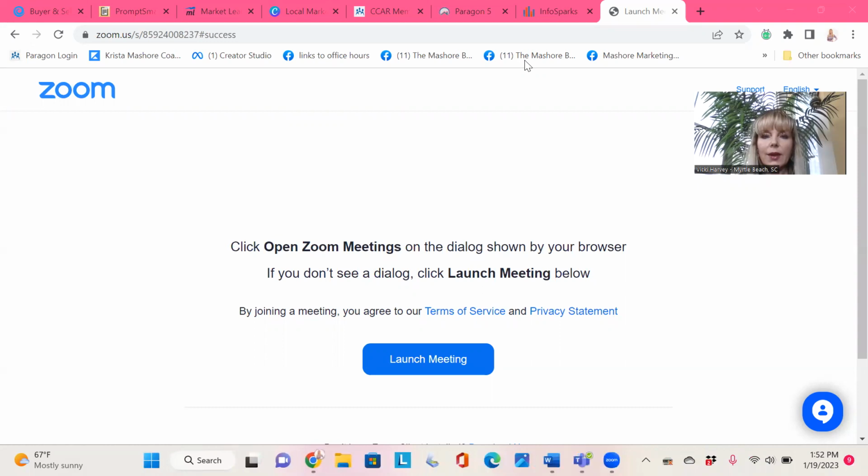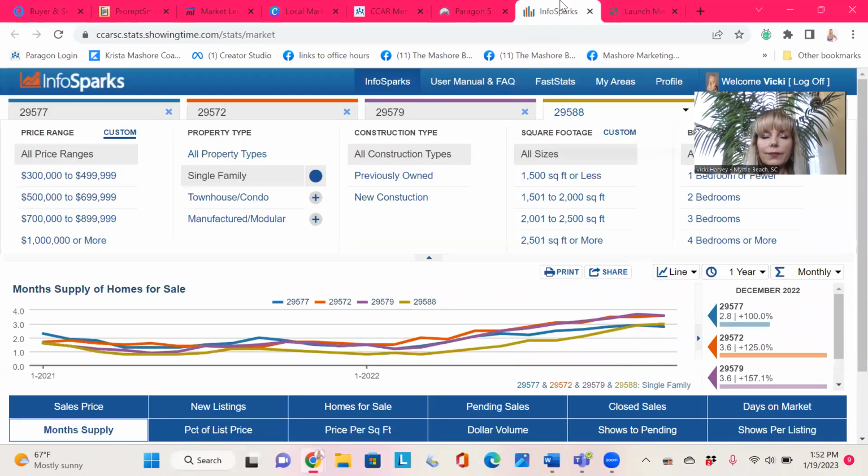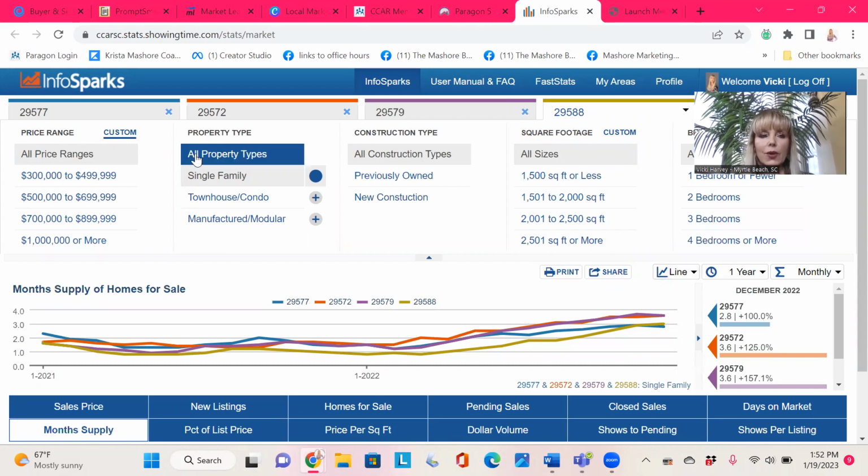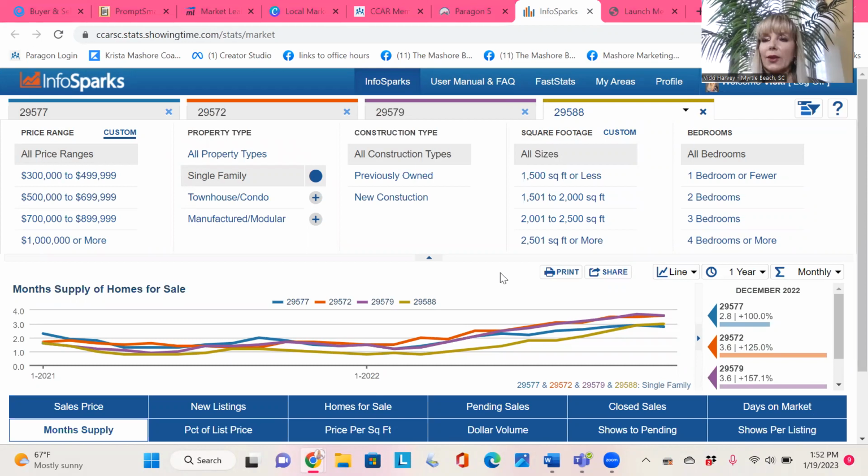All right, so let's go to InfoSparks, which is part of our MLS. On here, what I'm going to show you, I've actually pulled up 4 of the 5. It only allows me to pull up 4, so I will have to do the 29575 Myrtle Beach separately. But this is kind of what I want to show you on what's going on.